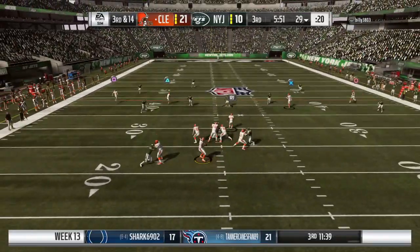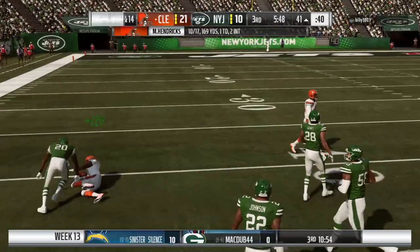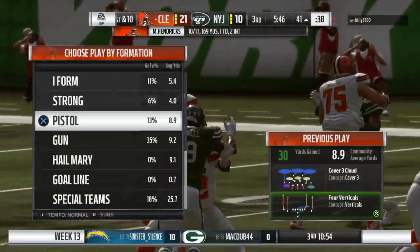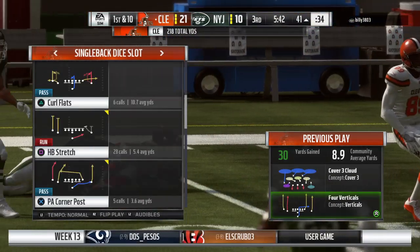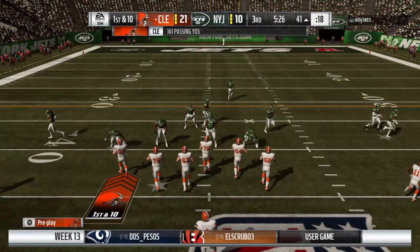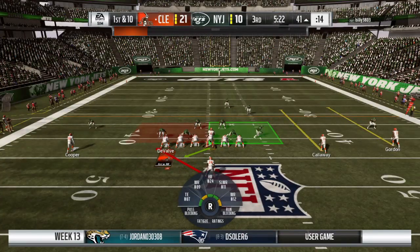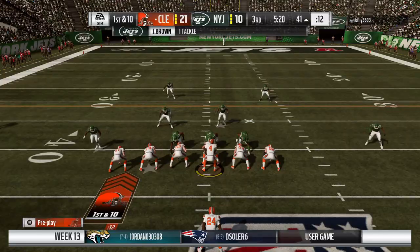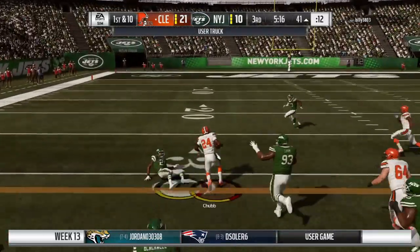From the gun, Hendricks. He's got it open, then he completes it to Callaway. And he'll have it past midfield almost to the 40 before being taken down. A big 30-yard play on third. So the big play gets him across midfield now for 1st and 10. On first down, they'll run with Chubb. Runs over.